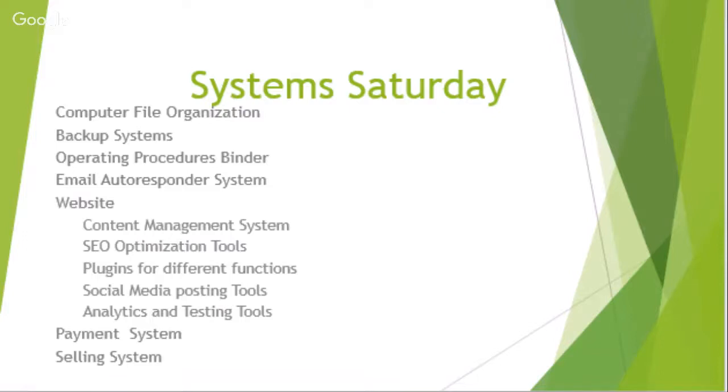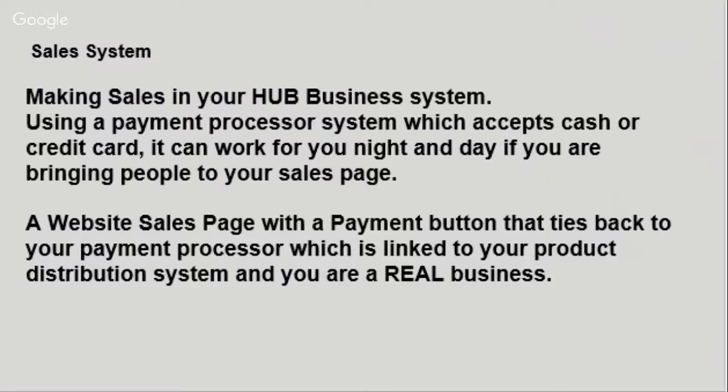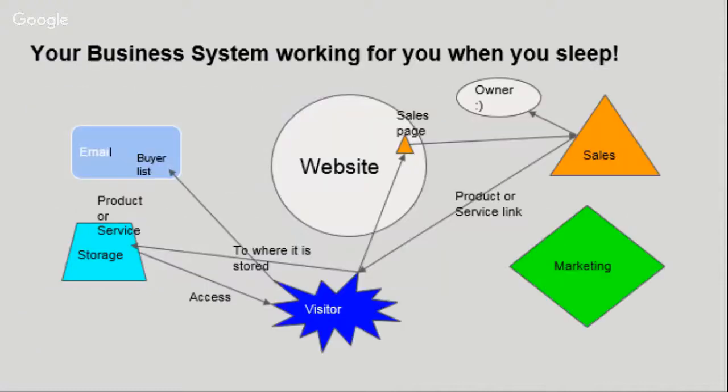So let's review what we looked at before on payment, because of course making sales is the most important thing for your business. So we need to use a payment processor system to accept your cash or credit card that will work for you day or night, while you bring the people to your sales page. So a website sales page with a payment button that ties back to your payment processor, which is linked to your product distribution system, and you have a real business, especially if you make sales.